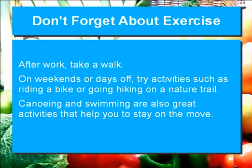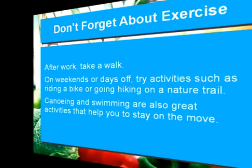After work, take a walk. On weekends or days off, try activities such as riding a bike or going hiking on a nature trail. Canoeing and swimming are also great activities that help you to stay on the move.